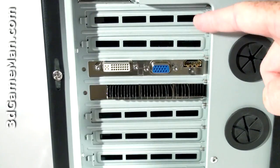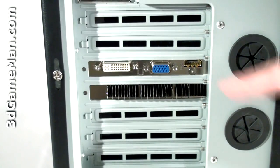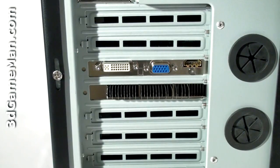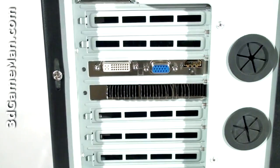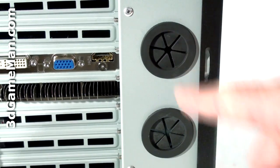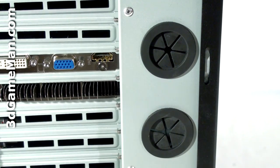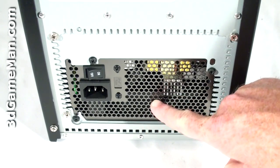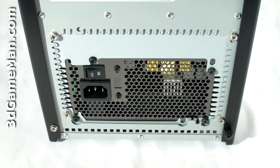There are 7 expansion slots, but the video card occupies 2 of these. Here's the DVI connection, VGA connection, and the HDMI connection. Note the rubber grommeted holes for an external water cooling system's tubes to pass through if you wish to do an upgrade in the future. And at the bottom is a very quiet Nexus 850 watt power supply.